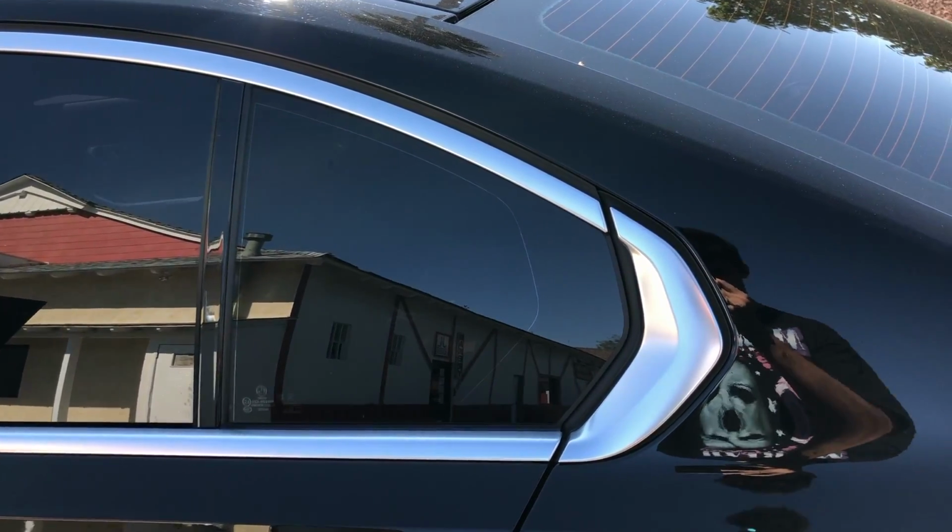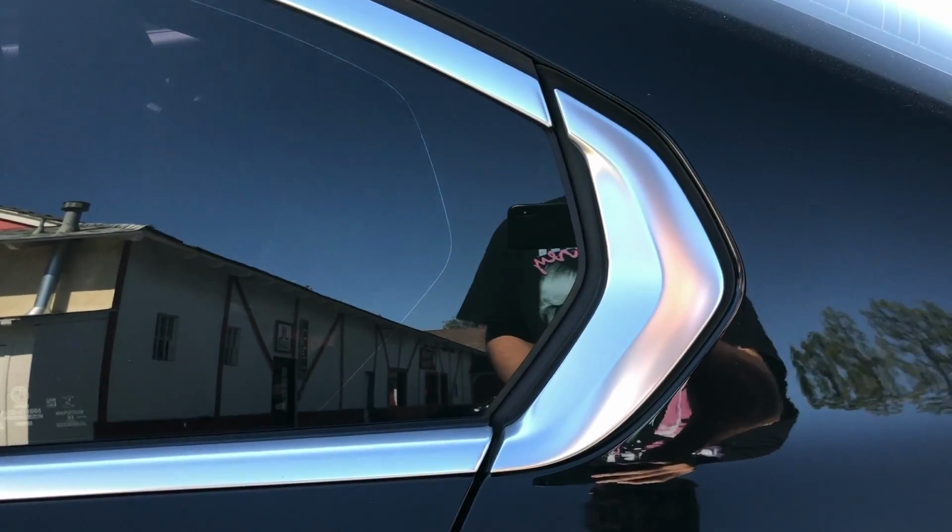I don't love that they got rid of the Hofmeister kink. I think that it was such an iconic BMW thing. I mean, they didn't get rid of it, but they just made it different, and it kind of in some ways is cool, but in a lot of other ways has ruined an iconic BMW design staple. So interesting choice there.